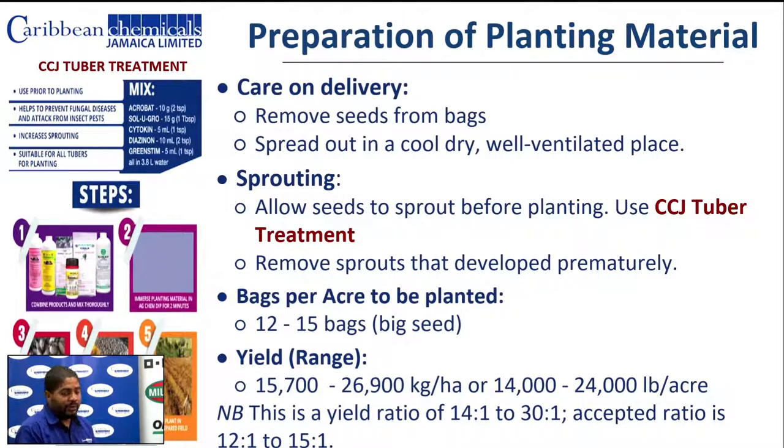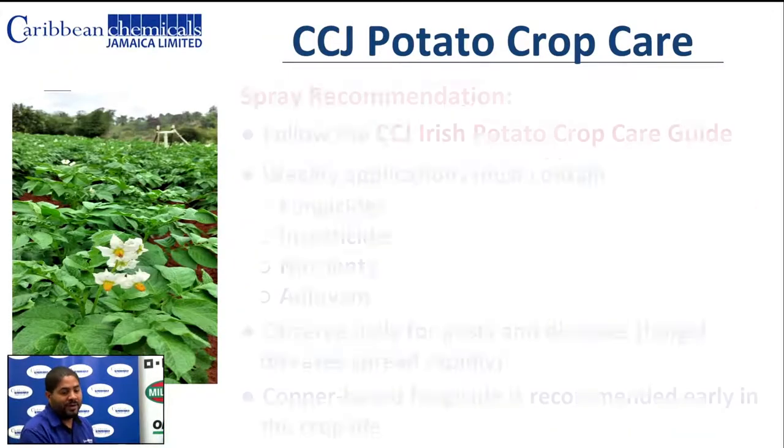That way you would be able to gain proper returns on your investment. For the farmers out there who are really experienced in potato production, I would say a yield ratio of about 14 to 1 to about 30 to 1 is where you really want to be. But definitely for you and your experience, Dayne, we have had farmers who have gotten up to 35 to 1 in terms of the yield returns. So that is really where we want farmers to head towards.